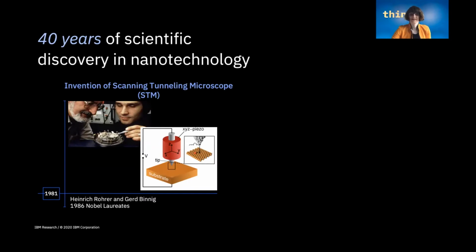And in due course since then, we learned to manipulate individual atoms. We learned to build atomic structures from the single atom up. This tool significantly boosted scientific discovery in nanotechnology.